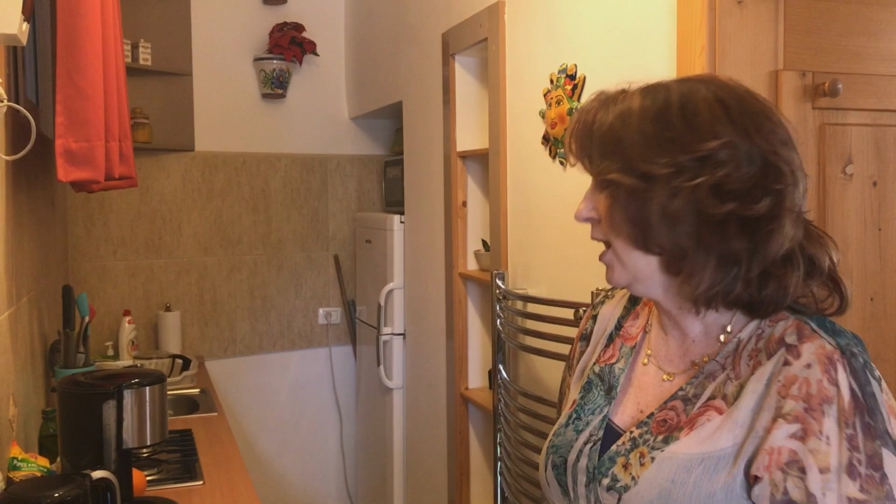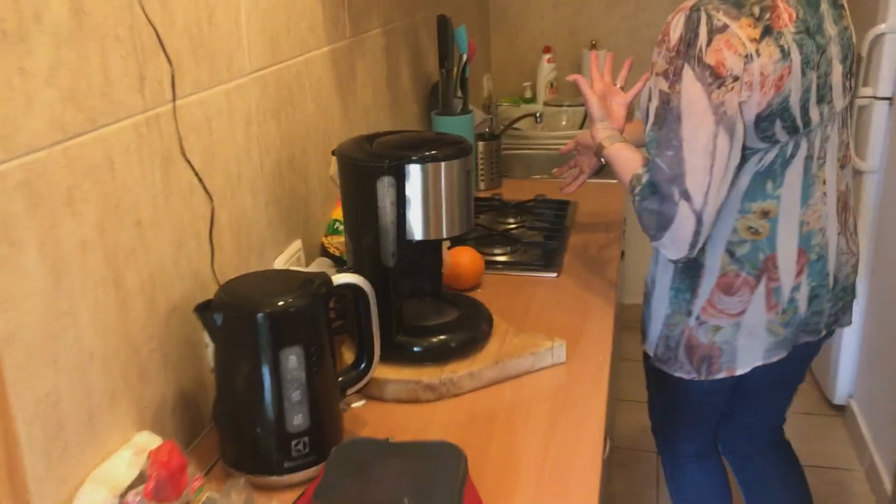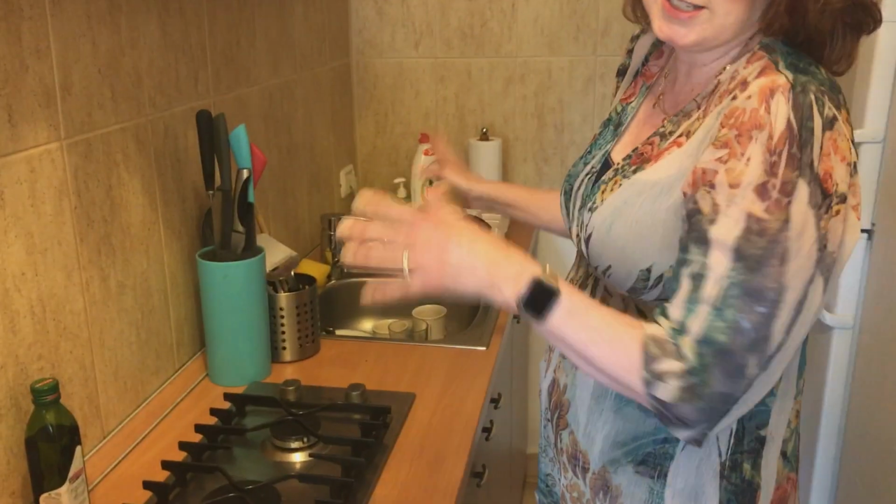Our really adorable apartment, Airbnb, in Brasov, and we'll start with the kitchen and pretty much everything we need. We have a coffee maker and we have a stove and dirty dishes in the sink, sorry. And we have a fridge and we have yet to cook a meal. We'll see if we do, but it still is perfect for us.